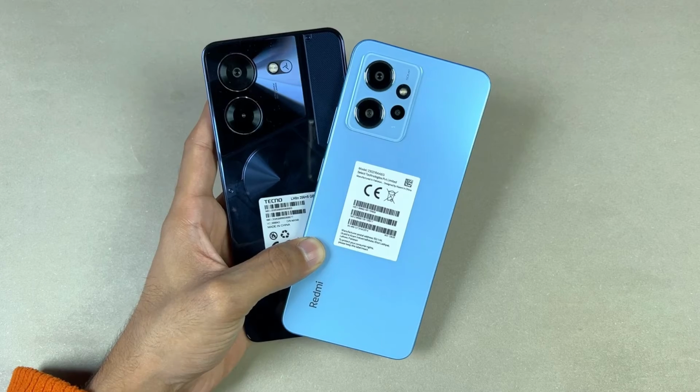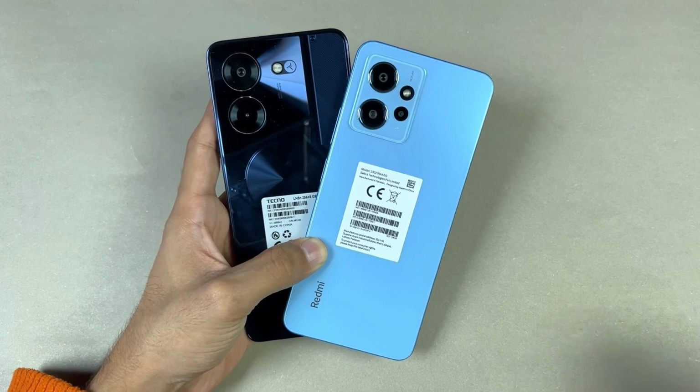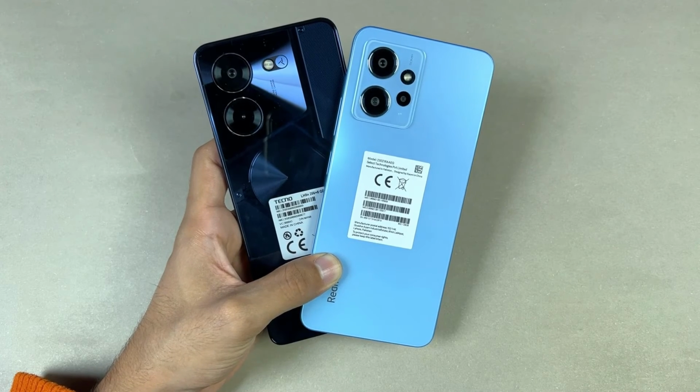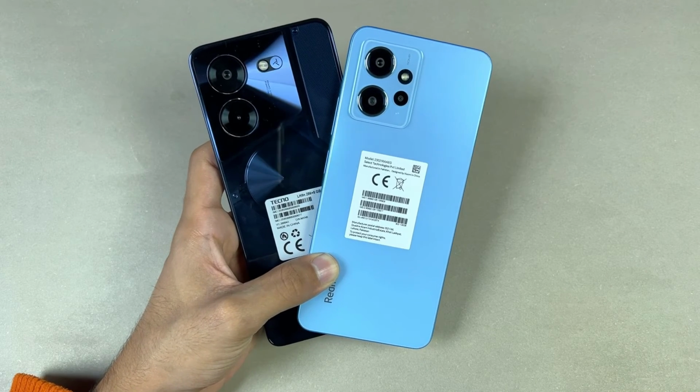And now let's talk about the battery sizes. Both phones have a 5000 mAh battery. On the Tecno we have 68 watt super fast charging, while on the Redmi we have 33 watt super fast charging.